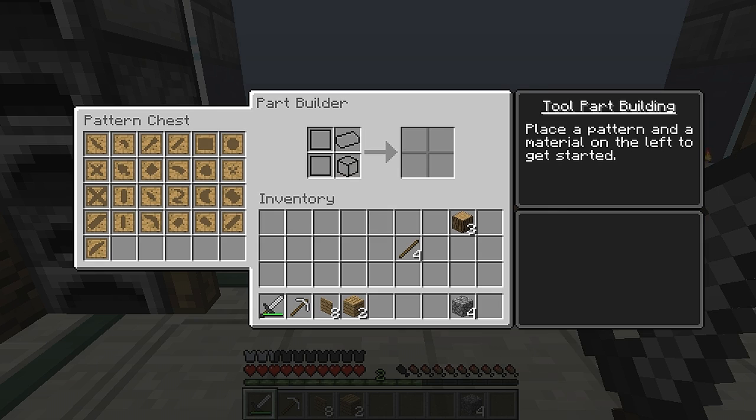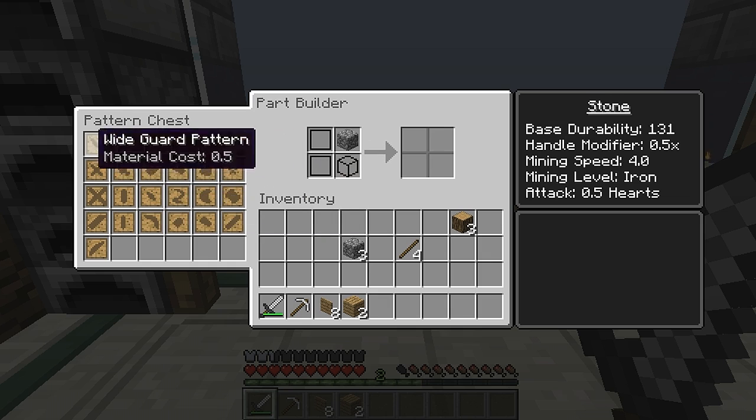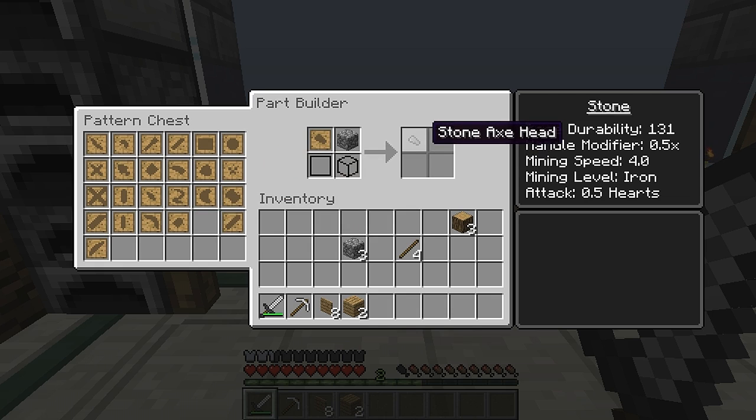And then you have the part builder. So basically anything that isn't a metal that needs to be smelted down to make it, like molded, can be formed in the part builder. So cobblestone, for example. You would put the material you want to build with right here, and then you look for the pattern that you want. So I want to make an axe. You see that the axe head pattern has a material cost of 1. That means that the material we're using should be 1. And now you can see we have a stone axe head.